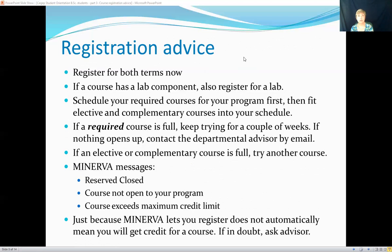Sometimes when you're trying to register for courses, you may get messages like reserve section closed. That could mean that although there's room in the course, right now they're saving those spots for people who are majoring in that area, for people who need that as a required course. If that happens to be you, so if you're majoring in biology and you can't get into Bio 200, then you email the biology advisor and say, look, I'm a bio major, I need this course, and we'll figure it out.